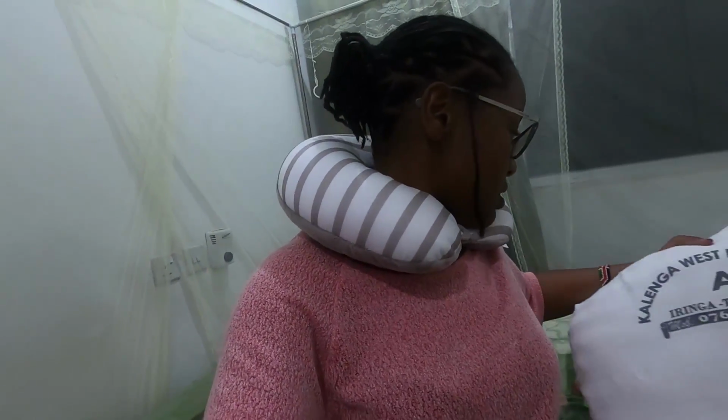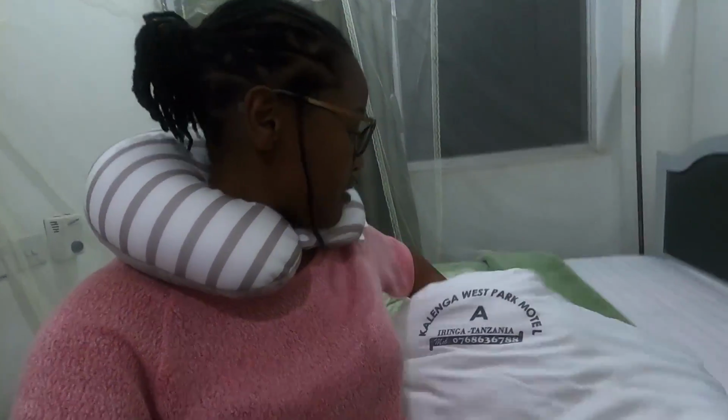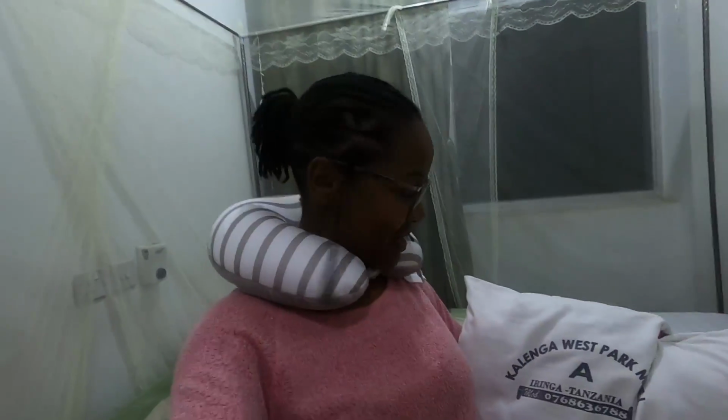Anyway, so we're staying in this hotel called Kalenga, it's a motel, my bad. Kalenga West Park Motel in Iringa Town, Tanzania. Tanzania? Oh, I guess it depends if you're speaking in English or in Kiswahili. Tired AF and hot. But at least it's cool now because it's usiku. I'm wearing my compression socks because my legs swell.